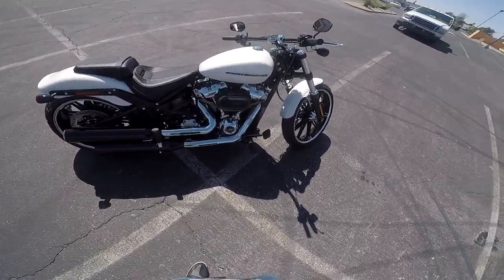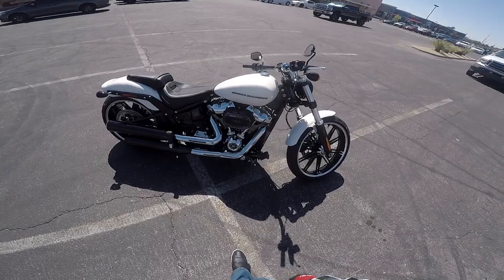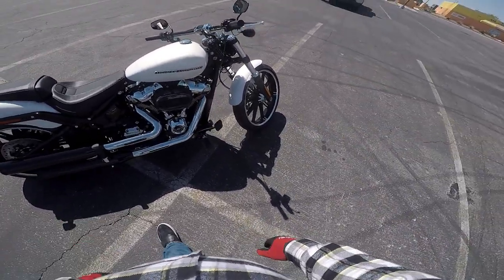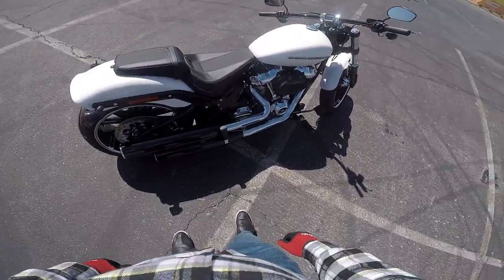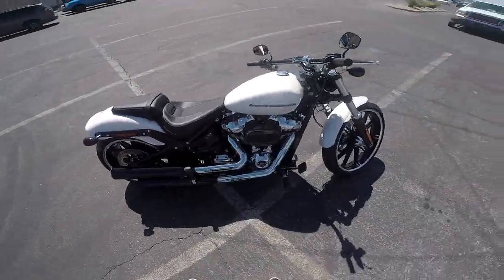Bonneville white. I mean, look at that shine in the sun. It's just beautiful. Of course, you got the big 114. Nice wheels. This thing's awesome. Got the adjustable mono shock right there under the seat.